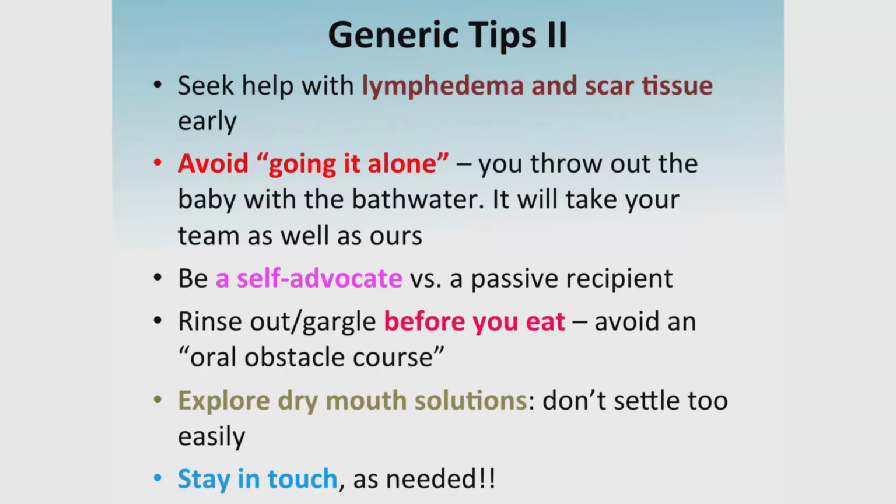It really is the gateway to hook you up with any other disciplines from whom you may benefit. One very simple thing is if you have horrible secretions, sticky mouth and sticky saliva, try to rinse out and gargle before you eat as well as afterwards, because otherwise you've got stuff sitting there and you've got a virtual oral obstacle course, which just makes things sticky and so much more difficult when it comes to swallowing.